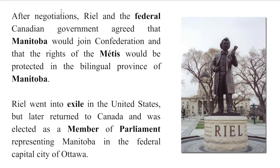Now, after some negotiations, Riel and the federal government agreed that Manitoba would join Confederation and the rights of the Métis would be protected in the bilingual province of Manitoba. So, as all this around Thomas Scott's execution is going on, Riel and the government are arguing and negotiating and eventually agree that Manitoba joins, but that the Métis have their rights protected, that they're not just going to be overrun by English settlers. But because of all this trouble, Riel went into exile in the United States. However, he later returned to Canada and he was elected as the Member of Parliament, the MP, representing Manitoba in the federal capital city of Ottawa.